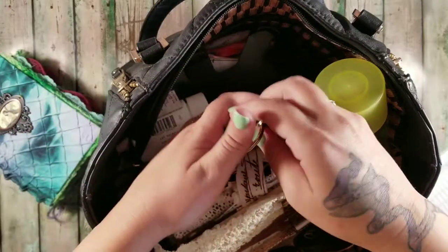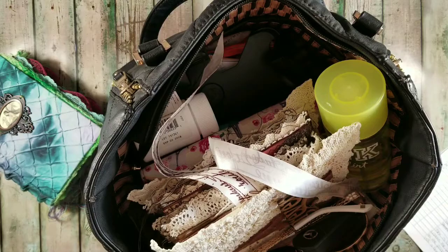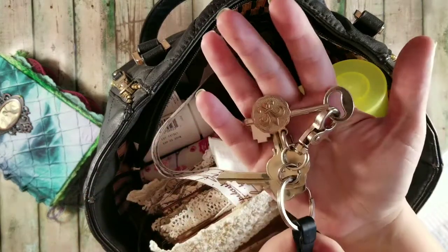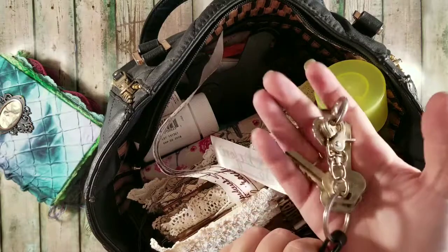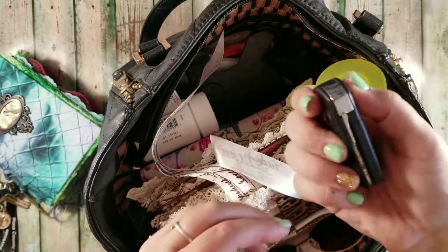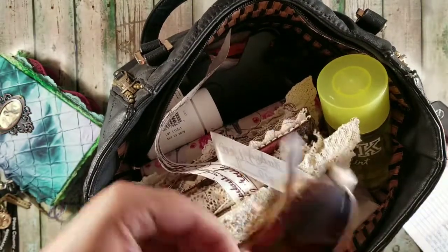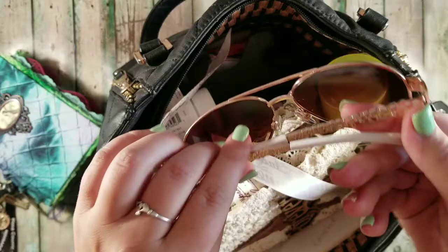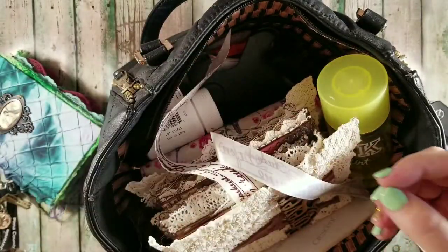So these are my work keys. I like to keep that private, but these are my keys, and I've got some of my house keys on here too. Of course, we all have keys. And I've got my car key, and my sunglasses. I know they should be in a case, but they're not. They're $5 from Walmart. Cheap, cheap.